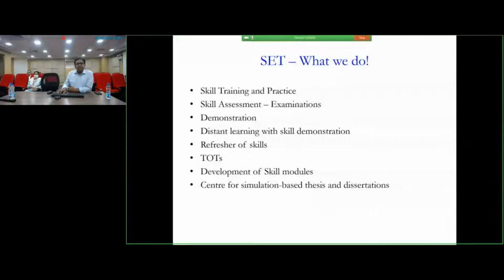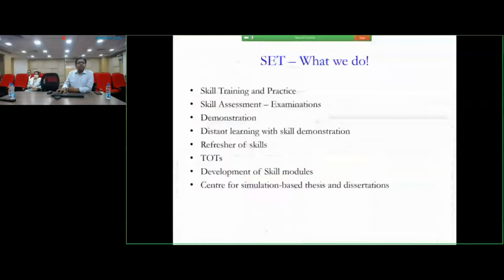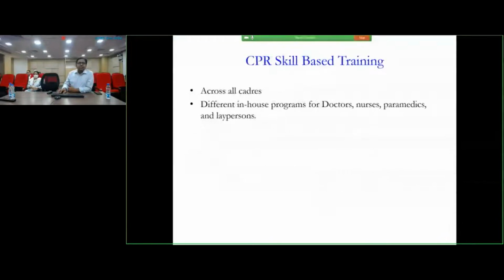We have been using dry lab for digital learning because COVID has made us use it in a hybrid model, and certain skills can be demonstrated even in a distance learning approach for online models. We have been using it for refreshing skills and for training of trainers programs, and the SET lab is progressive towards the development of various skill modules that can be used uniformly across various teaching and training sessions. In addition, more recently, this SET lab has become a center for various research purposes, and certain theses and dissertations are based on skill simulation.